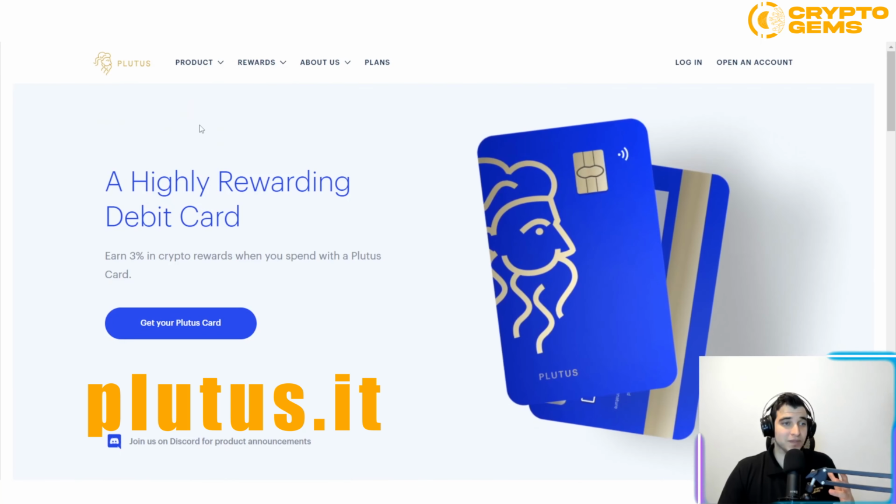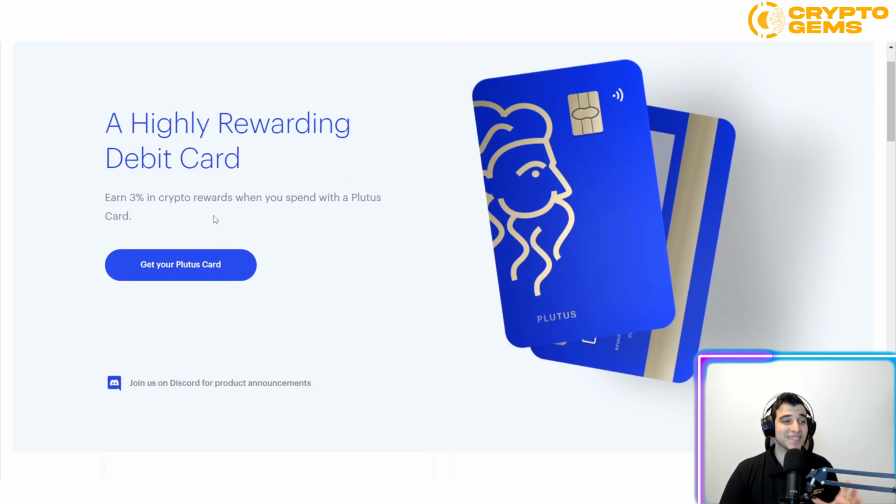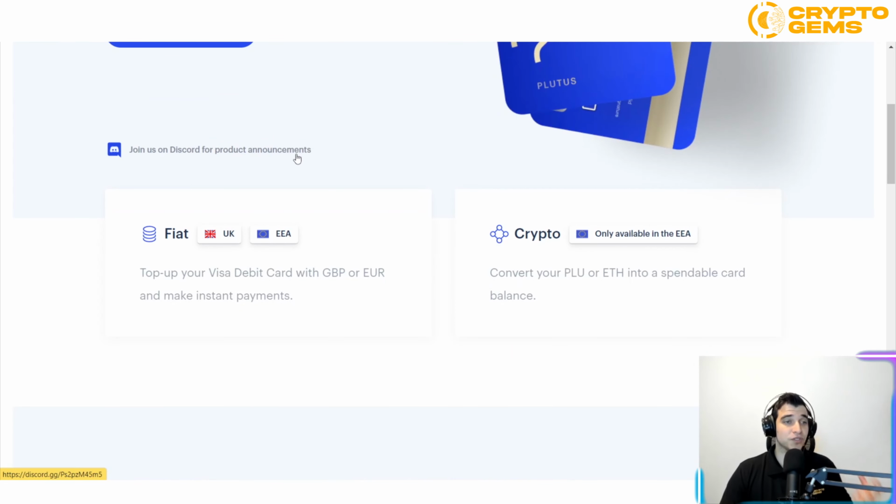The Plutus card is a highly rewarding debit card, and you can earn up to 3% in crypto rewards when you spend with it. In order to get started, you just click in here. If you want to join their Discord to hear about product announcements, you can do that on the website.